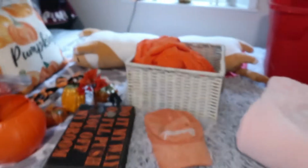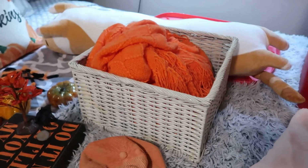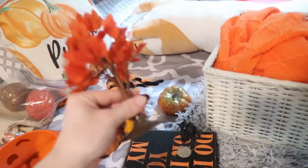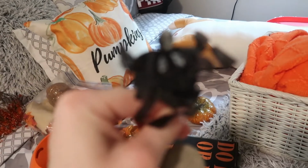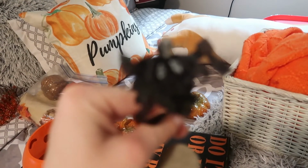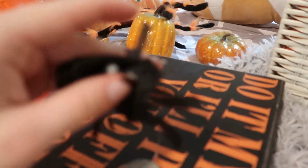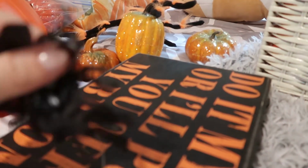So obviously you guys saw from my room decor haul that there's stuff that I bought. By the way, my fall candle is burning. Yeah, it's still burning. So this is not fall decor, but I have this little fall tree that my mom gave me. This little spooky, I don't even know what you want to call him. It won't even focus on him. Hello, focus. Oh my gosh, he's a little broken. RIP. Okay, I don't know if I'm gonna use him, but he's just creepy.